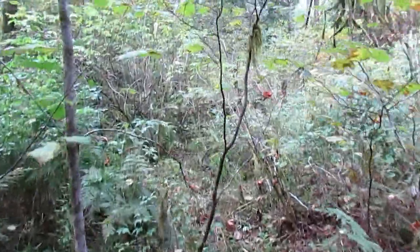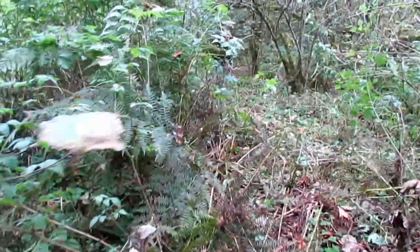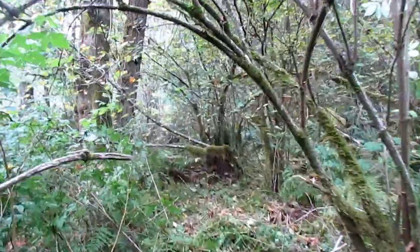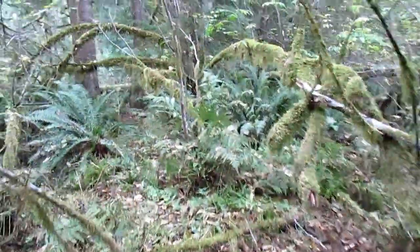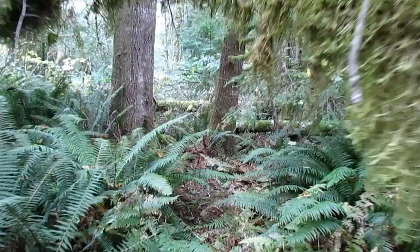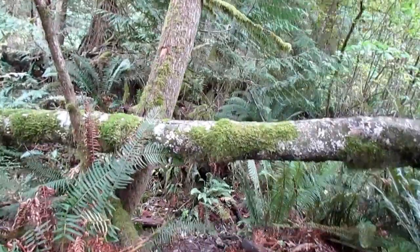See, I bushwhacked a pretty good path through here already. That's part of the wash. This is one of the dry washes that runs through. This is like a little nettle grove. It was a nettle grove, so I got done with it. Another dry wash. Dry right now, not dry during the winter time. Good dog.